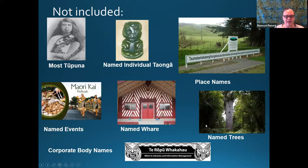And terms that are not included. Well, most tūpuna names aren't included. Names of individual taonga, place names, named events, named whare, named trees, corporate names. Also, names of maunga or mountains are not included as well. This is not to say that they won't be, but this is to say that within the scope of Ngā Upoko Tukutuku, this has not been included. There have been plenty of requests to include, especially named whare. At this moment, we are not including that, but that's not to say that we won't at some time.